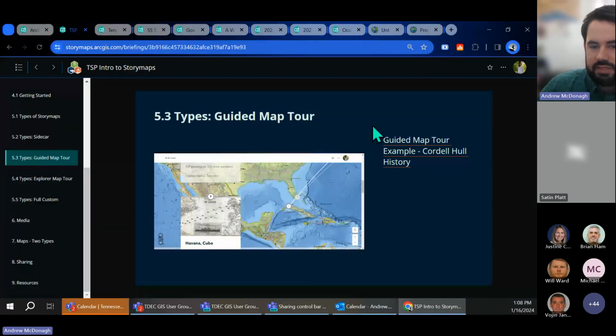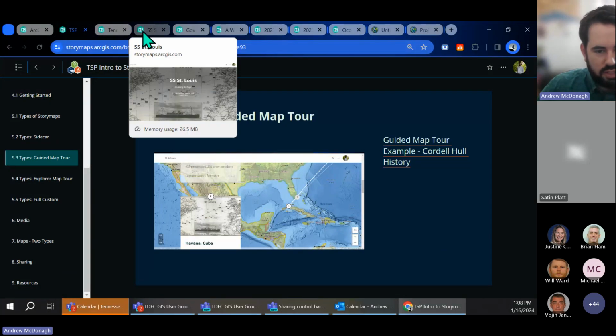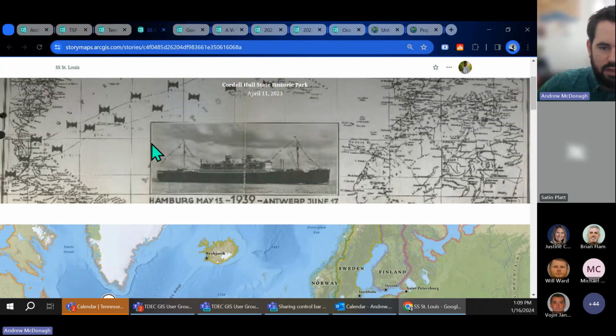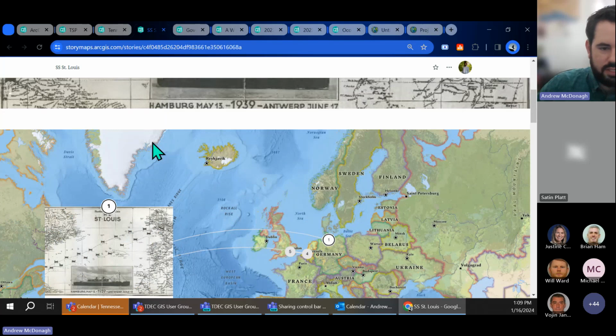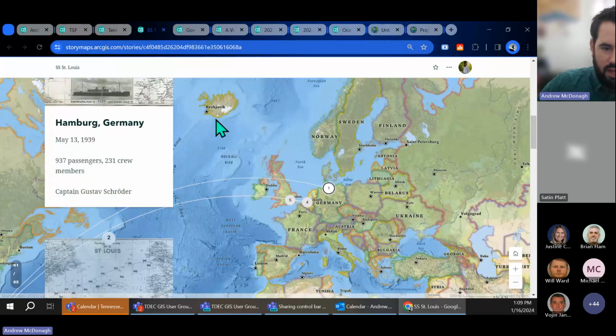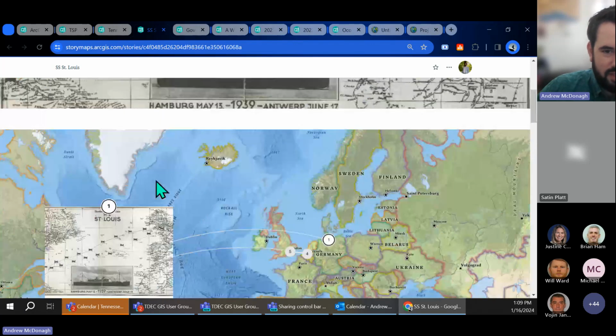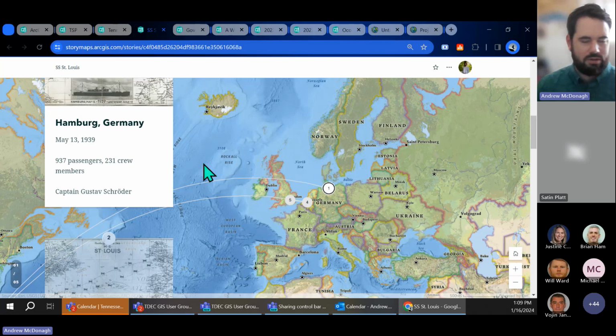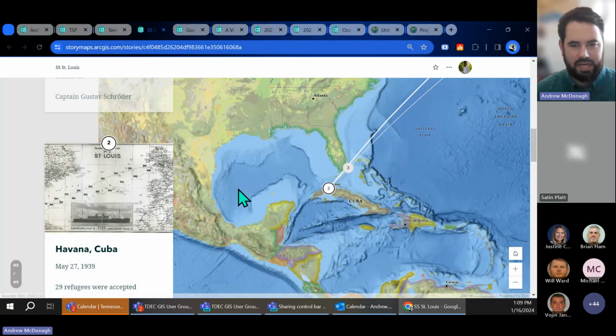The next type they have is a guided map tour. And so this is when you want to have something in chronological order or you're telling a specific story. This is really great for historical things. So at Alvin York, they wanted to tell the story of this vessel, the SS St. Louis, and its pilgrimage all across America and during war times.